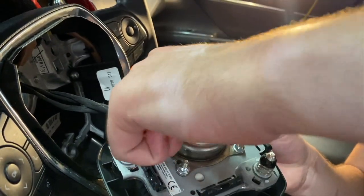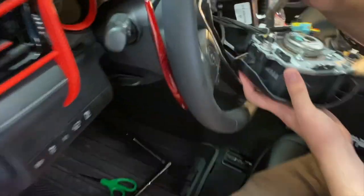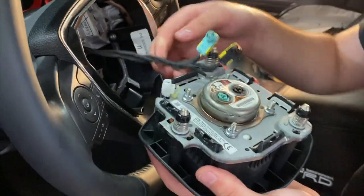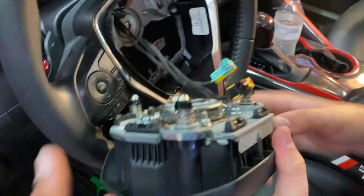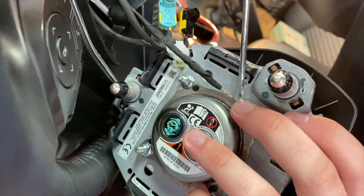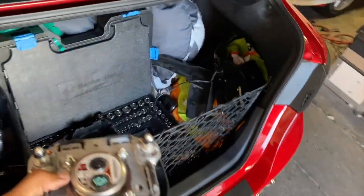And you take the clips out. All right, so now you need to cut the zip tie off. It's sharp as hell. All right, and then carefully take off this part right here. There you go. Here you got the airbag. We're gonna take this out and put it inside the new one.